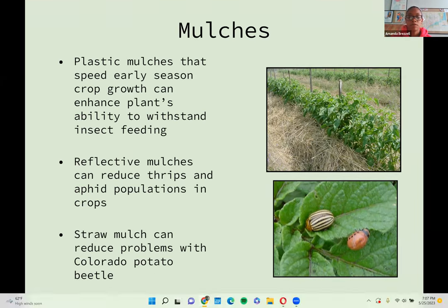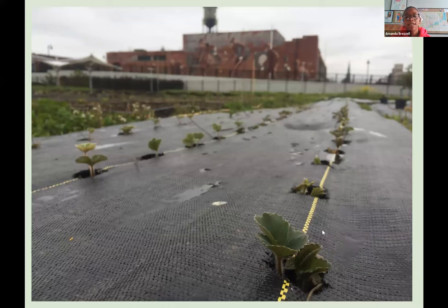Here's a plastic mulch situation that can help to pull back some of the barriers, like if you're trying to pull back weeds and things like that.